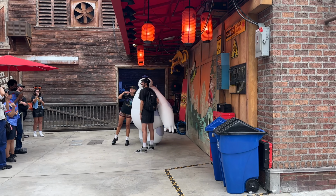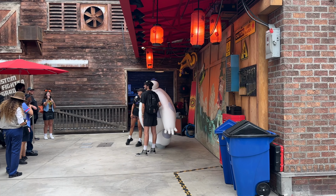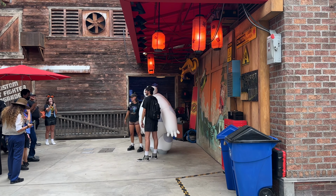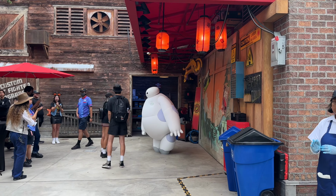I was originally gonna wait in line for Baymax, but you don't know if you're gonna get Baymax or Hero, and it's like an hour wait. So I'm gonna skip out on it, but look how cute his hands are. I cannot, he's so cute.